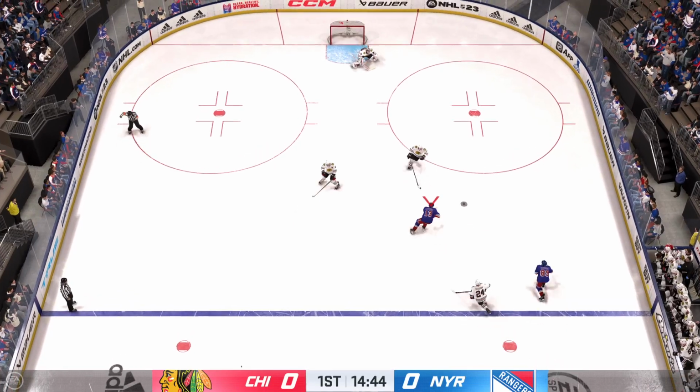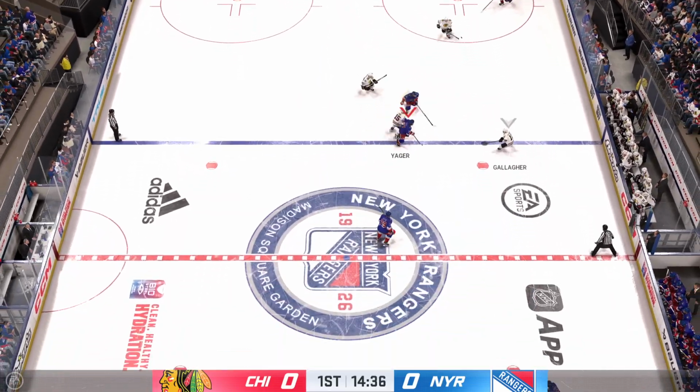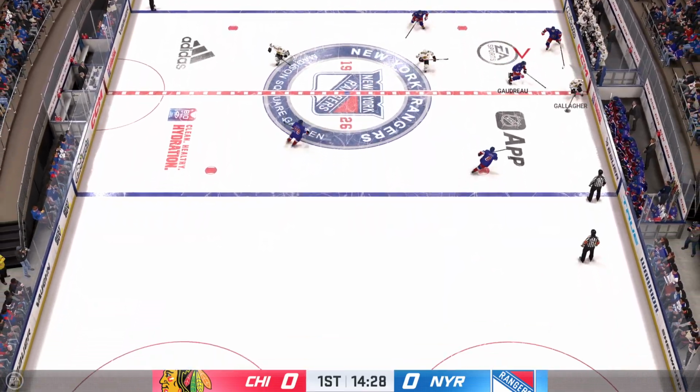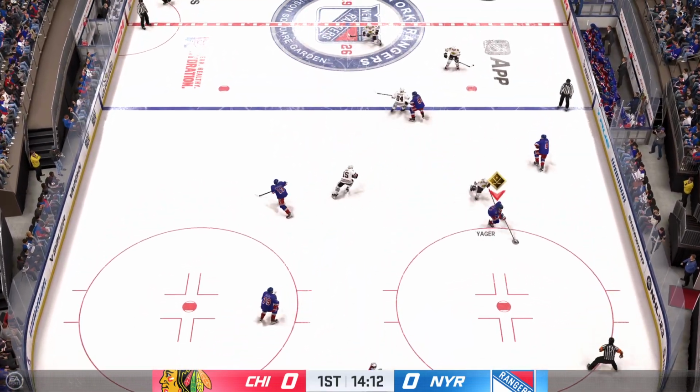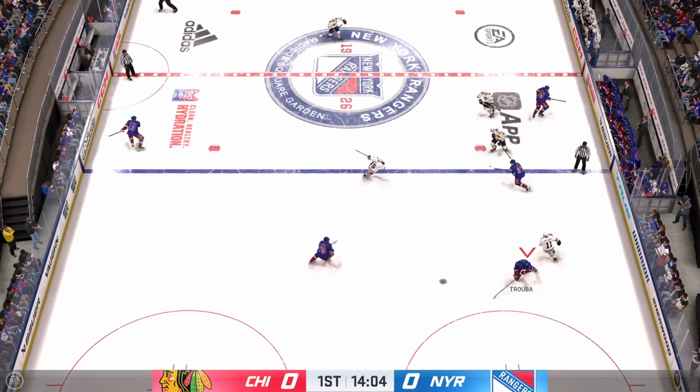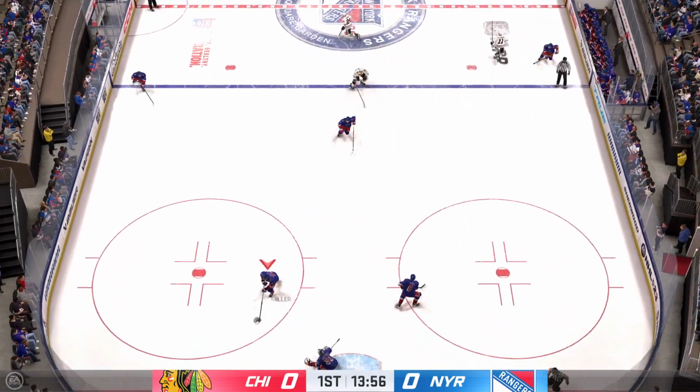Into the offensive end now. Oh, tried to make a move, but comes up short. That's a good effort. He just couldn't pull it off. Oh, what a chance here. Can they make it happen on this 2-on-1? And that pass doesn't go.